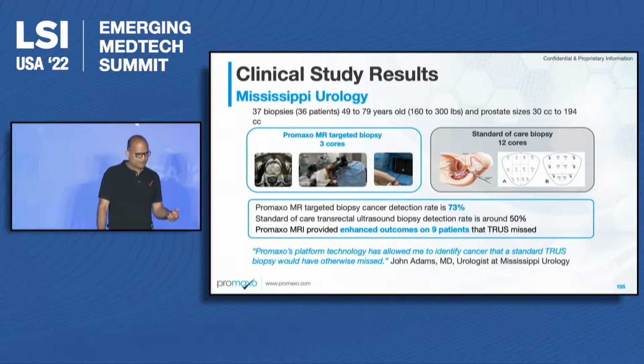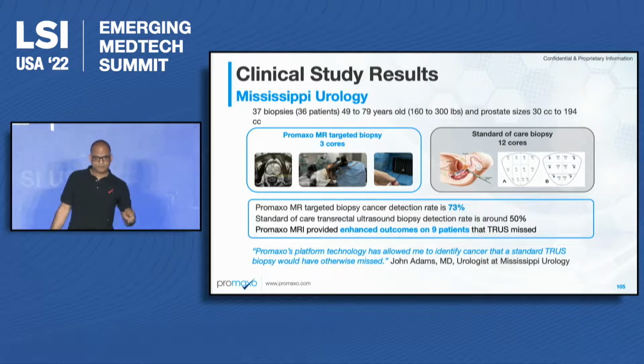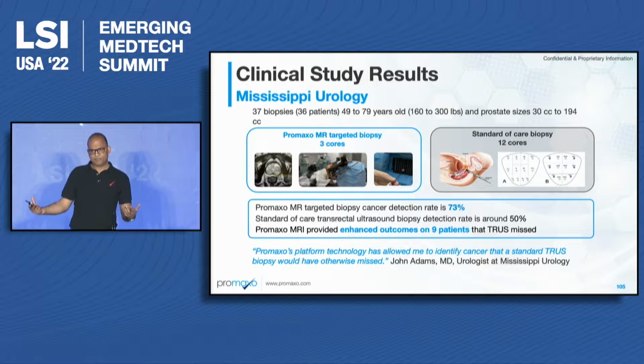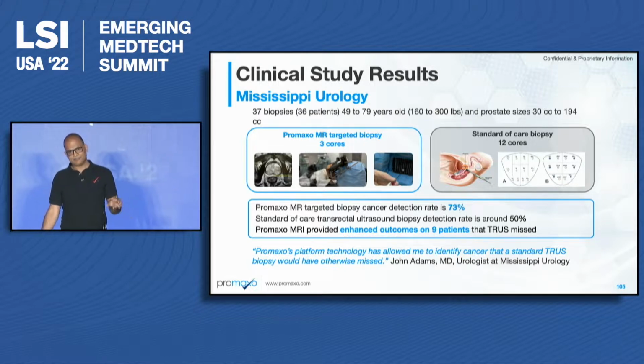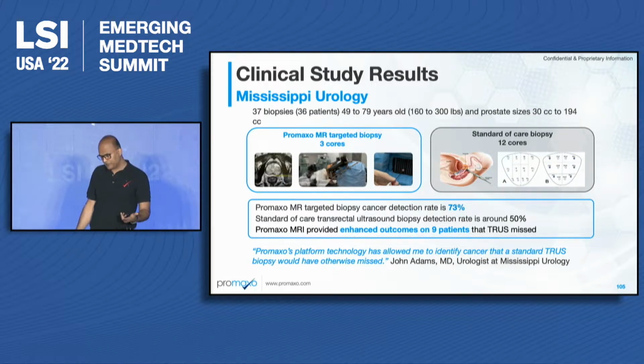And in terms of clinical studies, we have done 36 patients as of this presentation, and we compared against standard care, which is basically ultrasound biopsy, 12 to 15 cores, and we take 3 to 4 cores of targeted biopsy. What we found, and it shouldn't come as a surprise for people who are in the field, is that the detection rate is 50% better doing biopsies directly under MRI in an office setting.